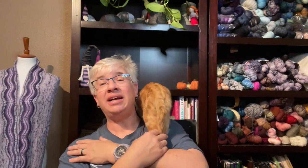He's so sweet. Anyway, so she was convinced I had the pattern. I do not have the pattern, but we found a pattern in a book, in a magazine that was in that collection of boxes that she thought would be a good substitute.